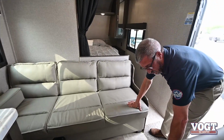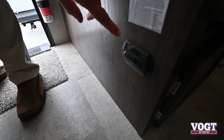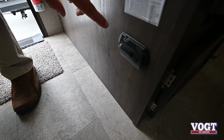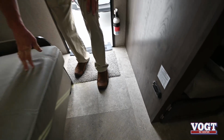Another safety feature right here on the side that I wanted to show you is a propane leak detector. Propane's invisible, and because it's a gas, you may think that it's going to go up to the ceiling. It actually doesn't. It pools to the ground. So if you have a leaky propane fitting, you want to know that you can get everyone out and be safe. That alarm will go off.